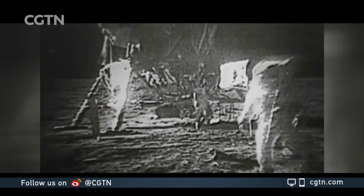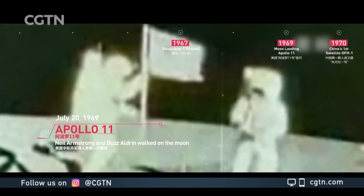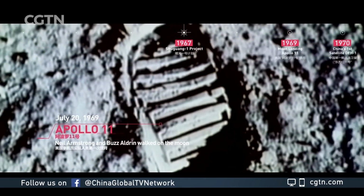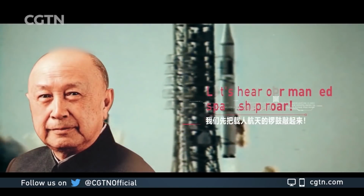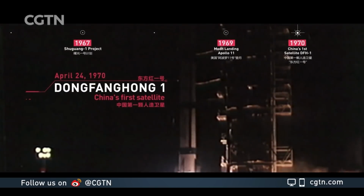That's one small step for man, one giant leap for mankind. In 1969, Neil Armstrong delivered his famous words from the moon. By this time, China had already been working on its first manned spacecraft research for 2 years. Chen Shui-sun, the father of China's rocketry program, dared to dream big.